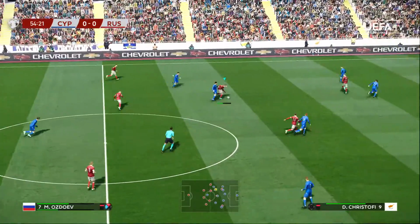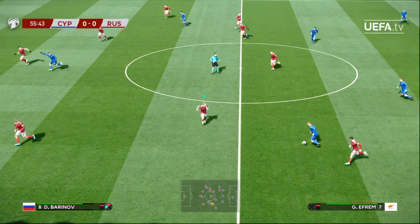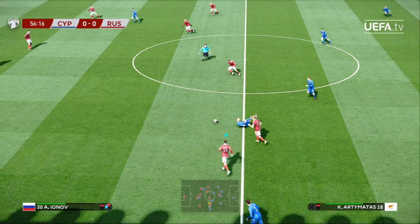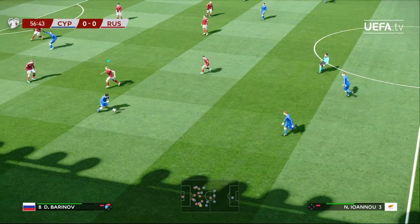Getting antsy because we're approaching the hour mark and we're still in a stalemate here. I feel like I should be able to get one here for the Russian side.